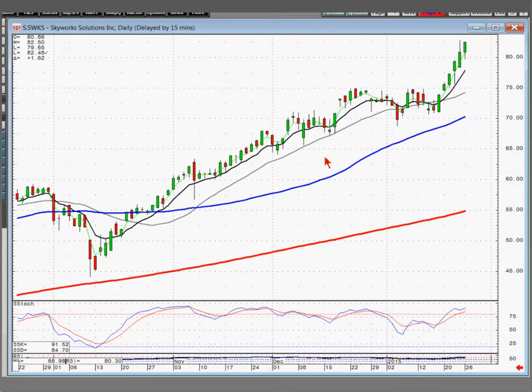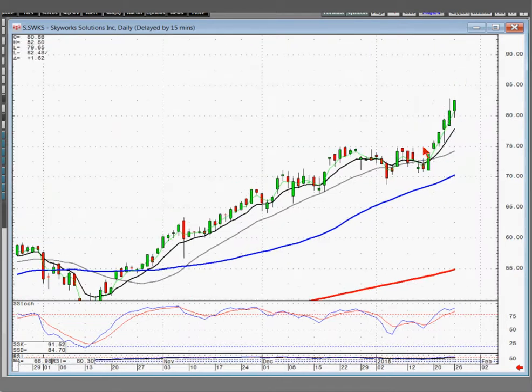I have bought twice. Let's see. Should I get back in? No, right now it's not a good chart to get back in because you're in the overbought area. You've probably got more upside. This would have been a good place to get back in.